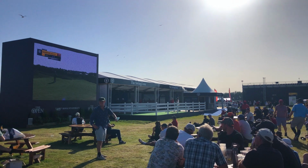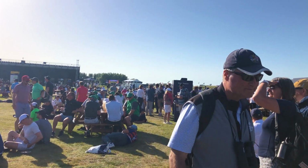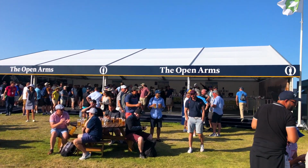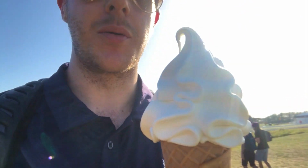So next, after that, I went and refilled my water bottle in one of these kind of social areas with one of the big screens. So a bit of deja vu for you guys. I have my second ice cream of the day, walking along the exact same place I was walking earlier, heading back out to catch the last 9 holes or so of Jordan and Dustin, and we'll see who else we can find out there as well to bring to you guys, maybe some Louis Oosthuizen stuff as well.